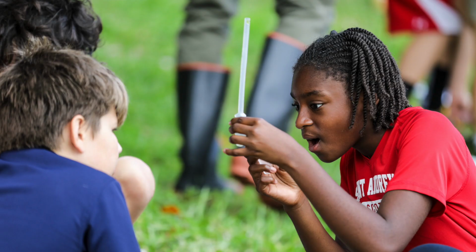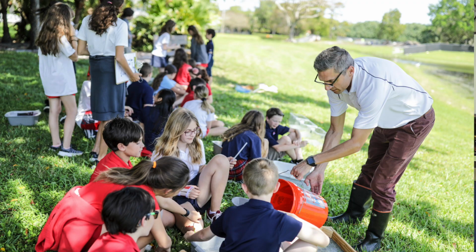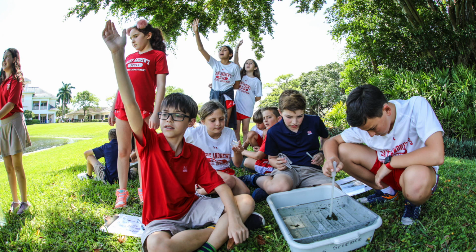I think a good example is, when we first start and I scoop out some of the algae and off the muck of the bottom of the pond, and I put it in their buckets for them to start to look for. A lot of times the students will say, well, I don't have anything. When really they do, they just have to look closer.